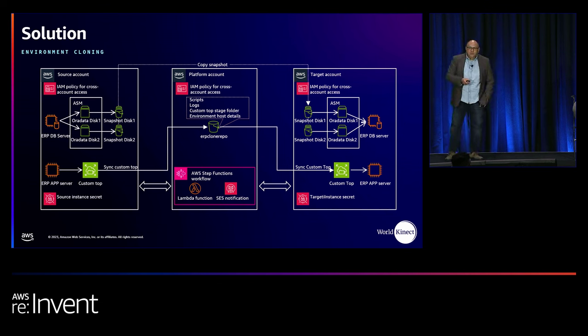We use kind of a man in the middle. So there is a special account that we use for that. That account is able to talk to the production account and talk to the target account. So that way we're doing the cloning.